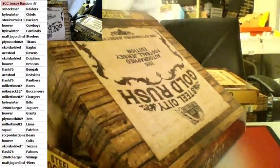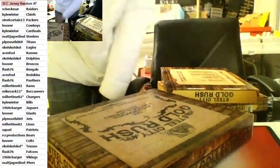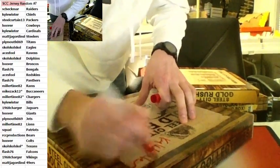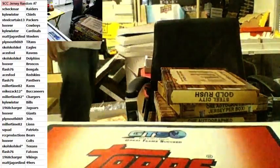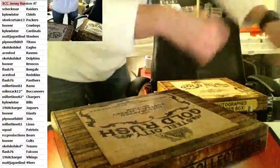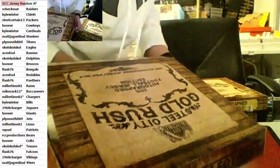These jerseys are sick, guys. I mean, I've literally just picked up case after case. We got two more here. Here we go, number two. Oh, the bow is amazing too.